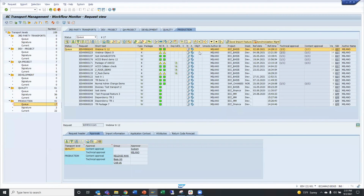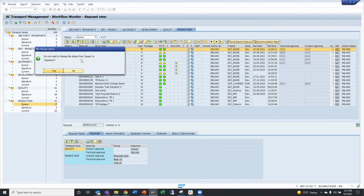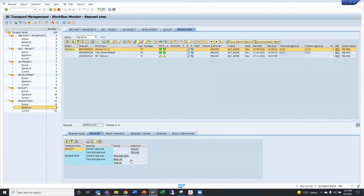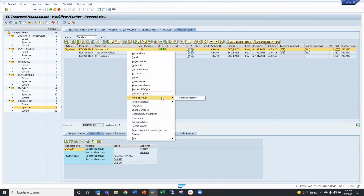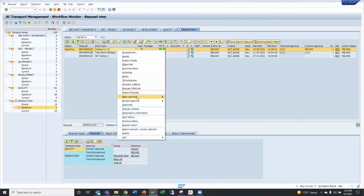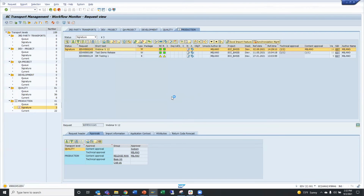And then when it's ready for its final approvals, someone will push it down from queue to signature. And what it does is trigger an email to this release manager. Now I'm able to do the next step. So it didn't trigger an email. That's sort of a rule within our solution. If you can do the next step, don't send the email. But basically, I'm going to go ahead and approve it as a release manager. It then triggers an email to the basis user group. I'm now basis making the approval.